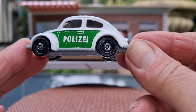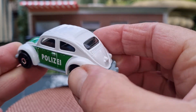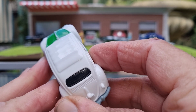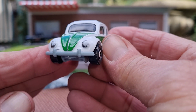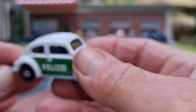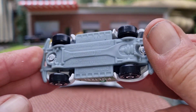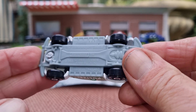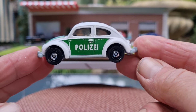Nice little hubcaps on the wheels, tow hook at the back, and a faux sliding sunroof on the top. And they've detailed the headlamps and little marker lights as well. And this is, can't see the copyright date, it's too dark. But it's plastic base, metal body, 2 rivets. That's a cool little casting.